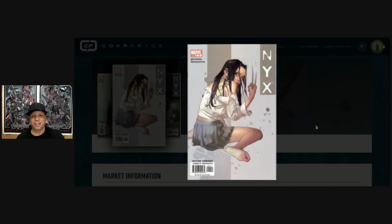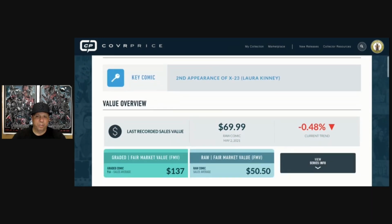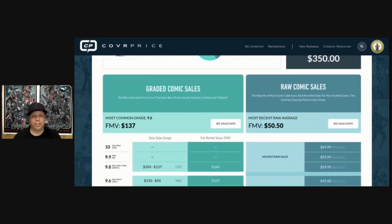I actually have one of these signed by Middleton that I love. My man, the Dorkeries, they were able to get a copy signed for me, and I appreciate that. And let's take a look at this. NYX right now has approached $1,000 also. So it's one of those 4-figure books now.